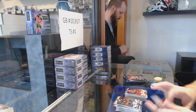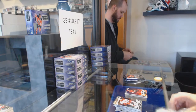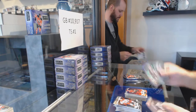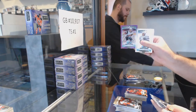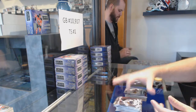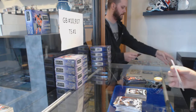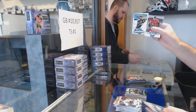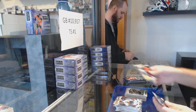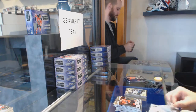Sunrise of Keller for the Coyotes. We've got a Violet Pixel marquee rookie of Barrett Hayton, $3.99 for the Coyotes, and a Blake Lizotte for the LA Kings, marquee rookie. Marquee rookie rainbow of Connor Clifton for the Boston Bruins. Ville Heinola, marquee rookie for the Winnipeg Jets.